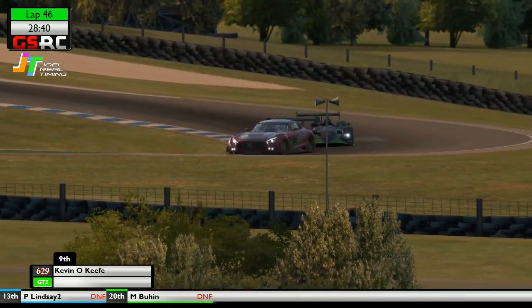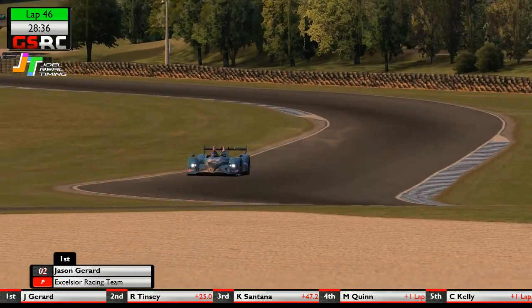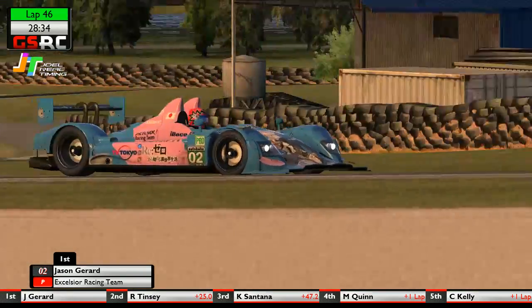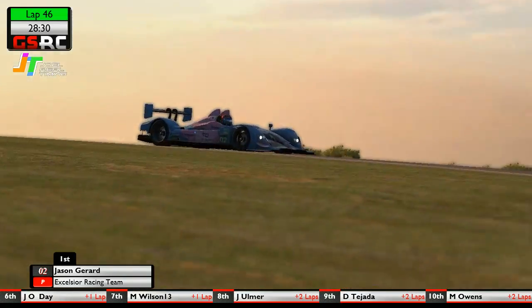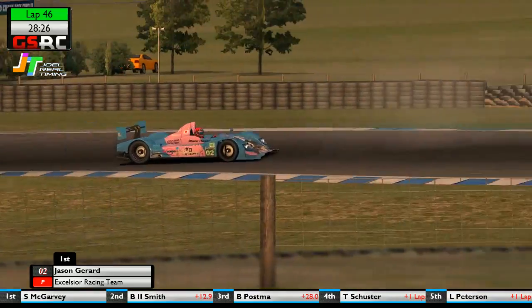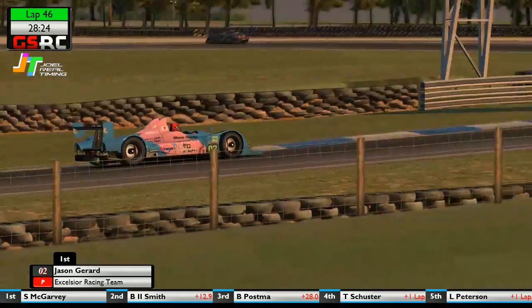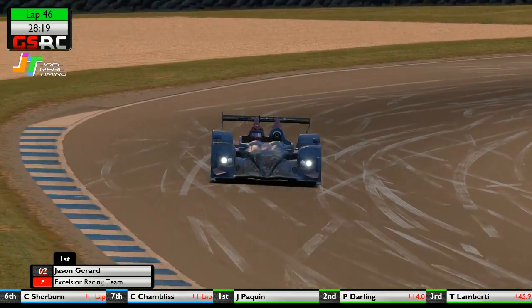So how about we put the camera on Jason Girard? That's what they do on network TV. They get all excited. He's your new leader in the prototypes. And that's going to switch back. Girard, another driver, proud of his paint scheme and wanting to show it off. Tends to put his favorite anime, I believe, on the cover of his car.